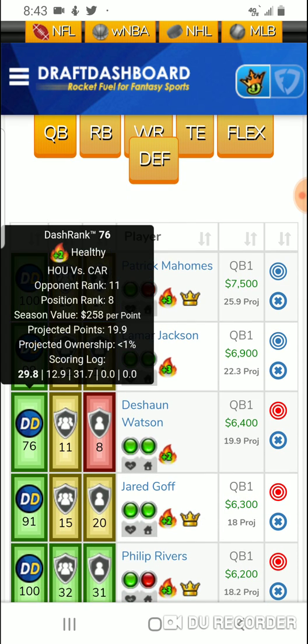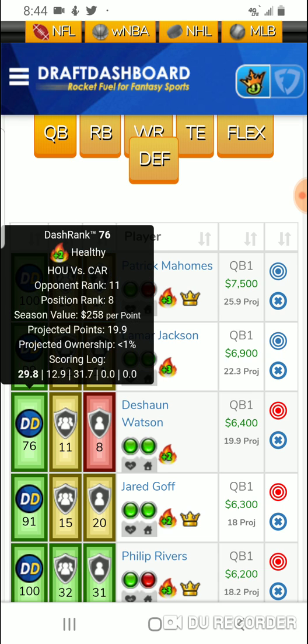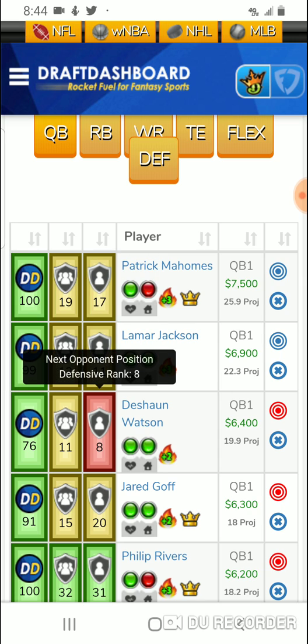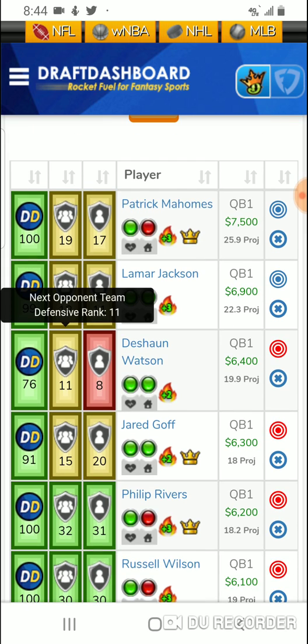All right, first quarterback I like is Deshaun Watson against Carolina. It's a home game for him. Carolina, not very good defensively. They've done well against quarterbacks, but it's only a 3-week sample size. I really like Deshaun Watson this week. He's probably one of my favorite quarterbacks.